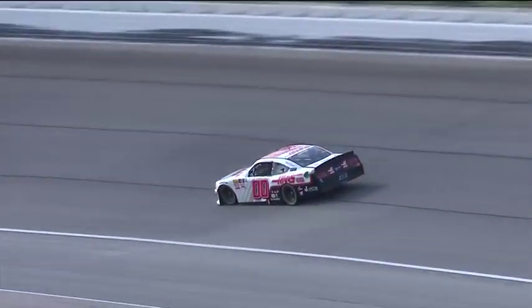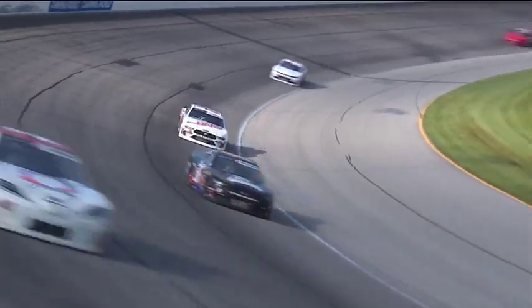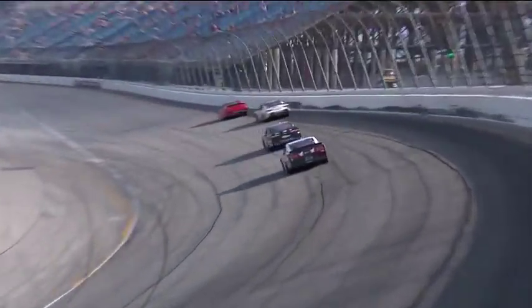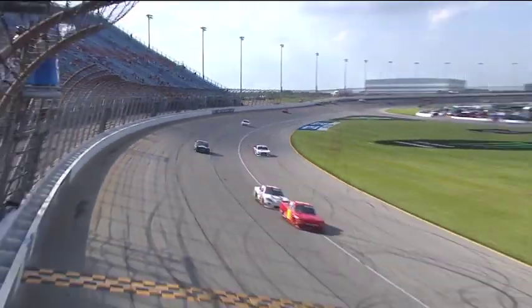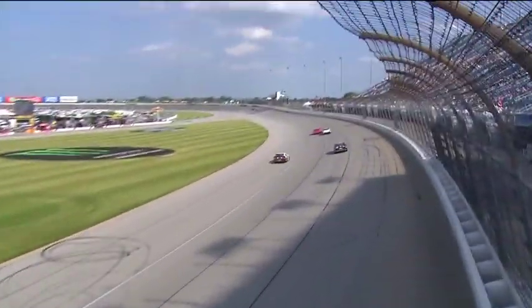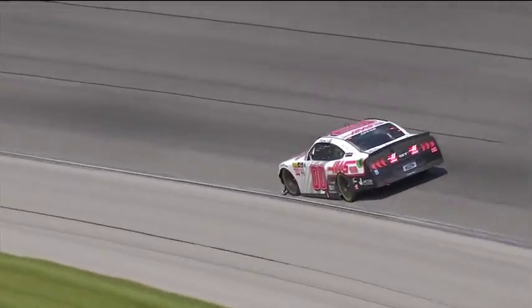Well, Cole Custer has been impressive this year. He won at Auto Club Speedway earlier this year, where they've also said that's another race that you look at as comparing to Homestead-Miami. But he beat Kyle Busch when he did it. Now he comes to Chicagoland, a racetrack where everyone is looking at it and saying this is a racetrack like Homestead-Miami.